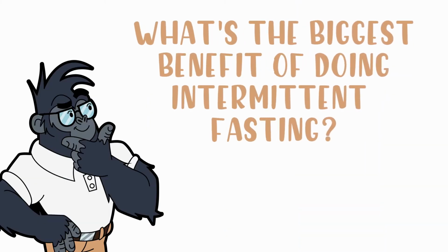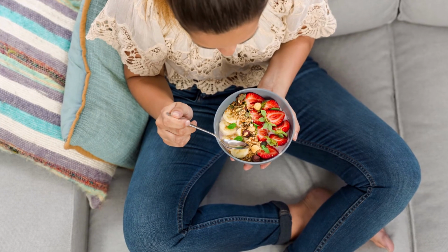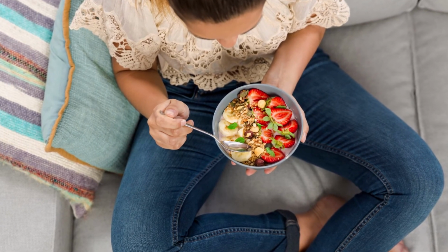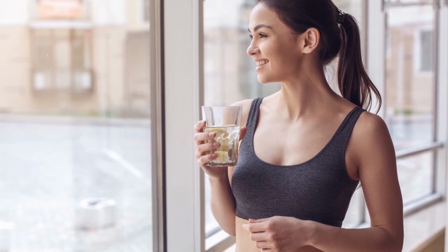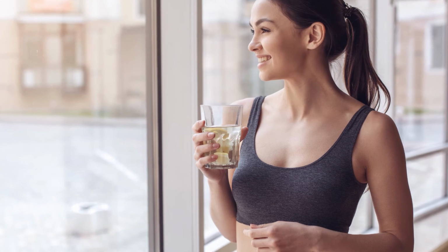What is the biggest benefit of doing intermittent fasting? Simply put, it's going to make healthy eating much easier for you. There's going to be fewer meals you need to prepare, cook, and clean up afterwards. As I mentioned earlier, choose an intermittent fasting style that's going to fit into your daily and weekly routine and plan in advance what you're going to eat.